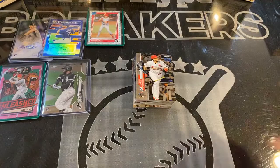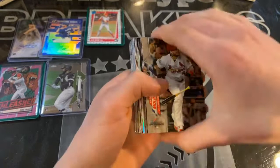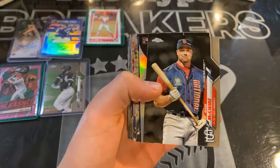You know, some people only put like a few letters. Moustakas just scribbled over the whole thing. A bunch of ink. That's awesome. Yadier Molina for St. Louis. Pujols. Mark McGwire. Followed by a Decades Next.